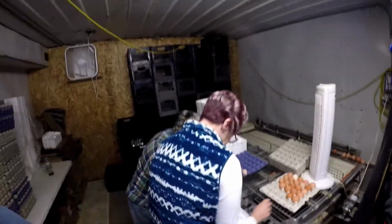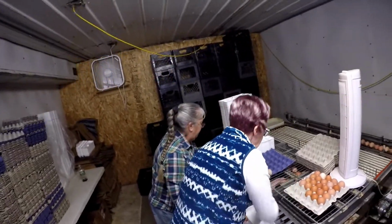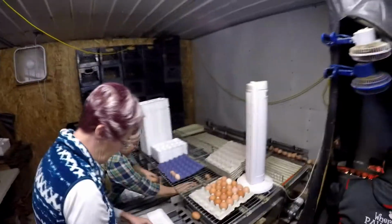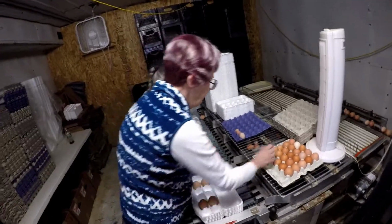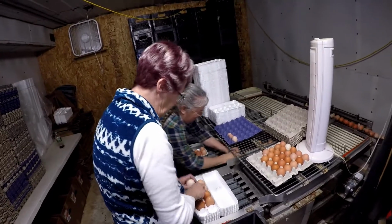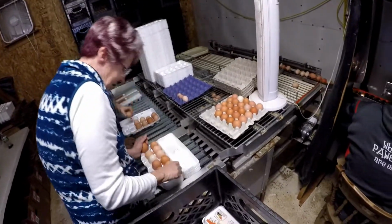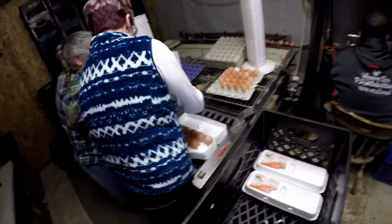So we have two different egg cartons going on here, and then you just keep them separated. This one is just stacked in the middle of this. The plastic ones are going separately at night. Okay, it's pretty interesting.